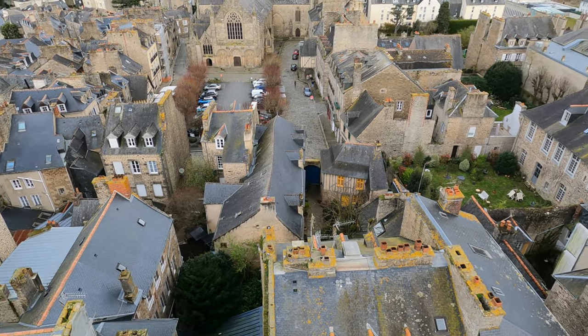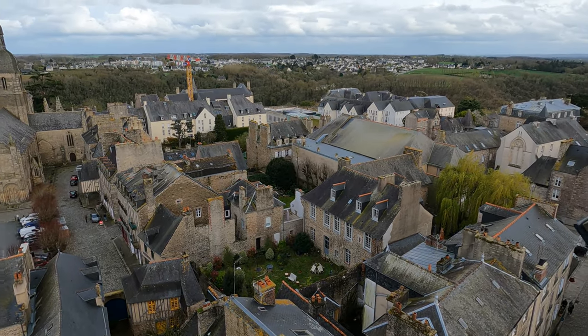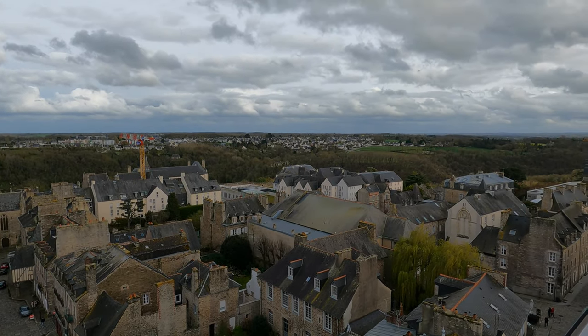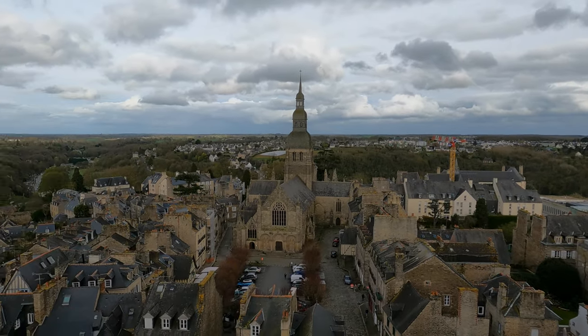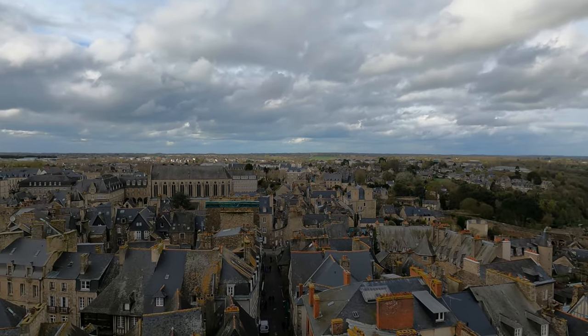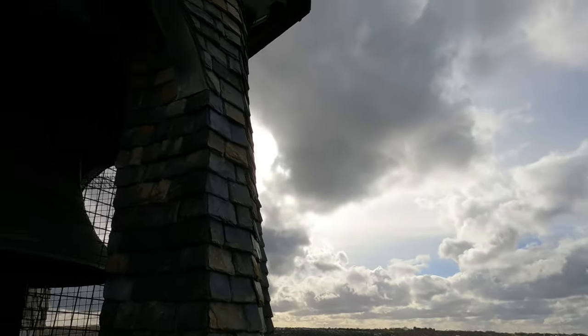It's amazing, isn't it? It's well worth the... How much did we pay for it? €4 each. I think it was money well spent. What a view. Yeah, this really is, and obviously I don't want to lean back too much to film that because I feel like I'm going to fall off.